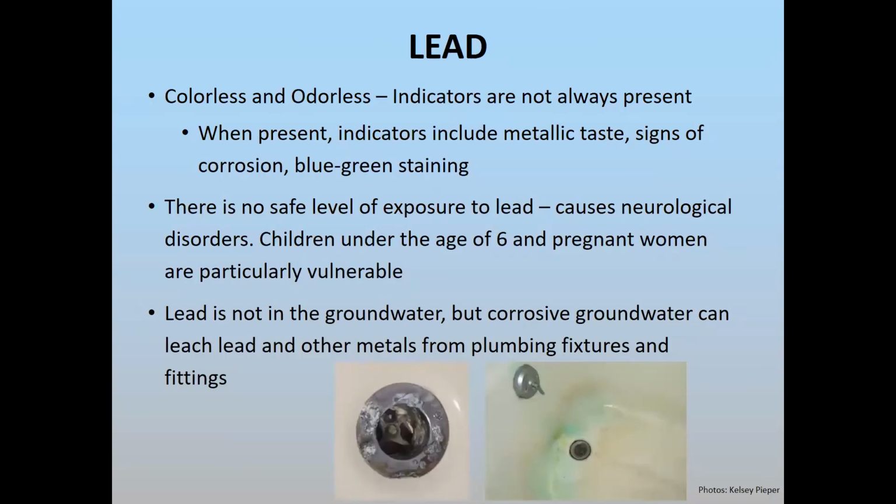So when we look at lead, lead is an issue because you don't know if you have lead or not. And the only way to know is by testing because it's colorless and odorless. Now, you may see some signs, as in these photos here, where because of corrosive water, not because of the lead, but because of corrosive water, you're getting pitting on some of your plumbing fixtures, or you may even see this bluish green stain.